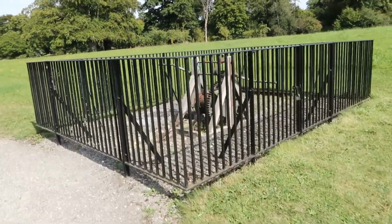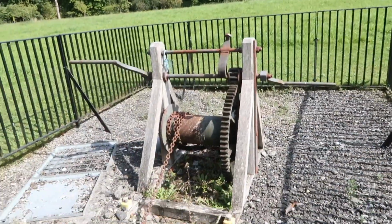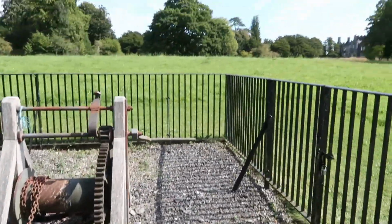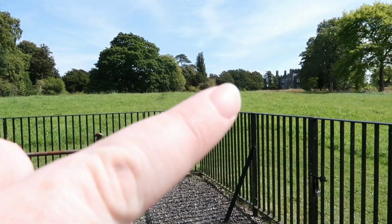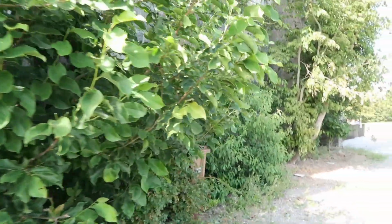So I assume this is where they moved it. And then we have the castle here in the background. Imagine what it would have been like living in a castle. I always think that. There's always something just a little bit.